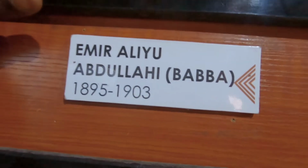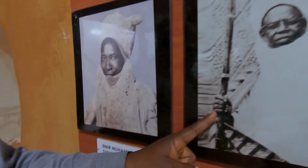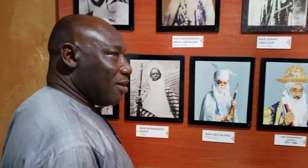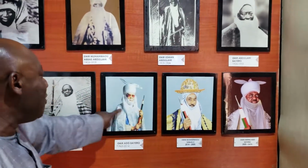Whatever. My friend, see the ruling emirs from 1903 to date. See Emir Aliyu, when the British took him on exile. See the emir the British appointed, Abbas. See Emir Usman. See Emir Abdullahi Bayero. See Emir Sanusi. See Emir Inuwa, who died after 6 months. The same year, Ado Bayero was appointed. You see him? The same father. See the father, Abdullahi Bayero.